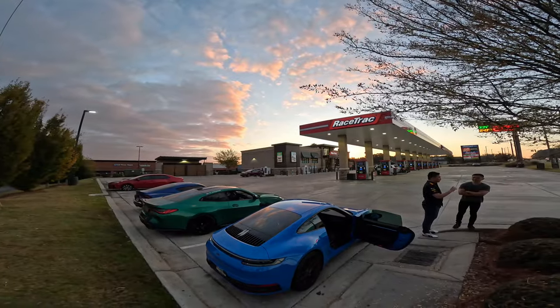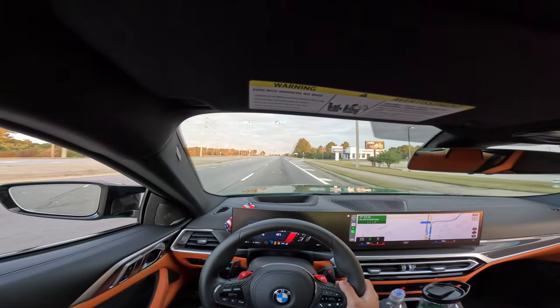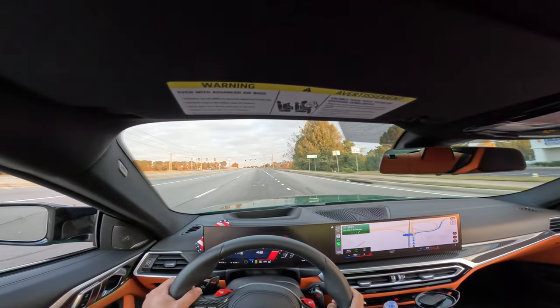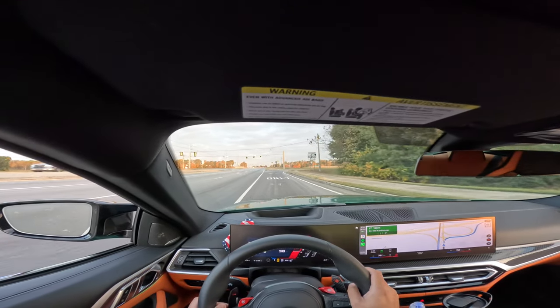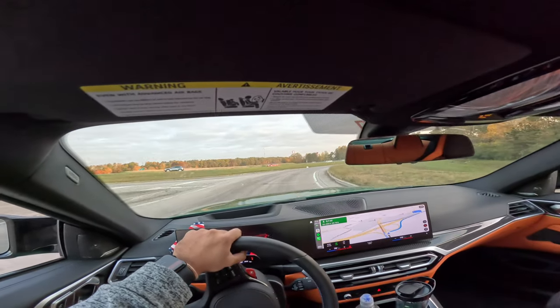Alright guys, here we go. Starting the mountain run. We've got to get up on 400 to get to the mountains. We got a 992 Carrera T and a new Supra in a really rare blue color. It's gonna be a fun time.